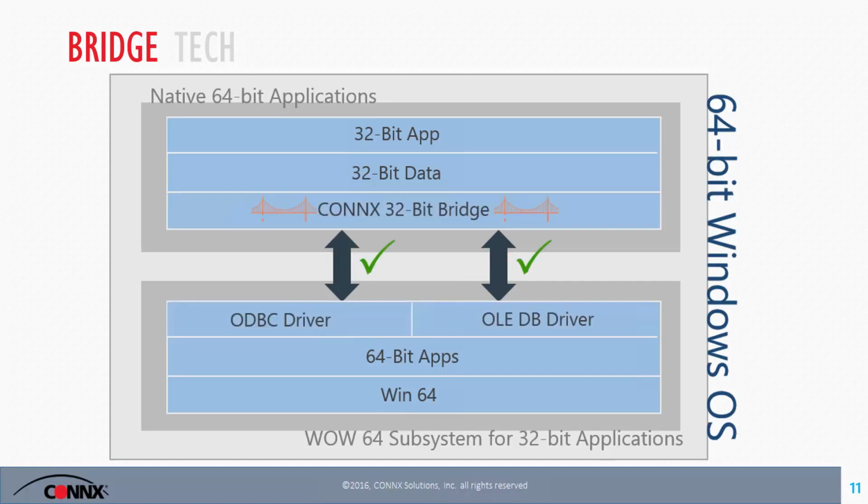So what Connect does is we bridge it with our Connect 32-bit bridge. The bridge allows 64-bit apps via ODBC or OLEDB to talk to those 32-bit applications. It basically bridges the bitness mismatch. It takes away that issue and makes it simple for those applications to now communicate seamlessly with each other.